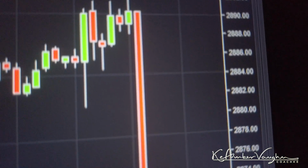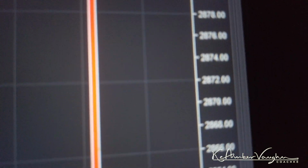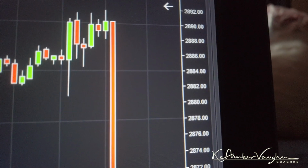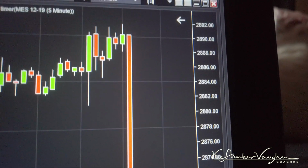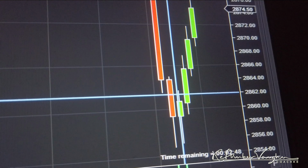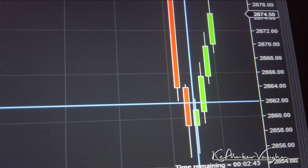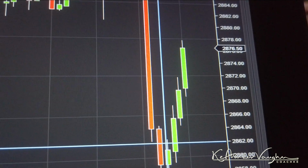This is a 5-minute candle, y'all. Let me make sure I include the price. Like, that's just goofy. Ain't nobody got time to be getting caught up in none of that. It would have been great if I caught it, but it wasn't my setup. Y'all see what I mean? It dropped, what did I say? 30. It actually dropped almost 40 points. Now it's gone up 20. Yeah, it's too erratic for my blood today.